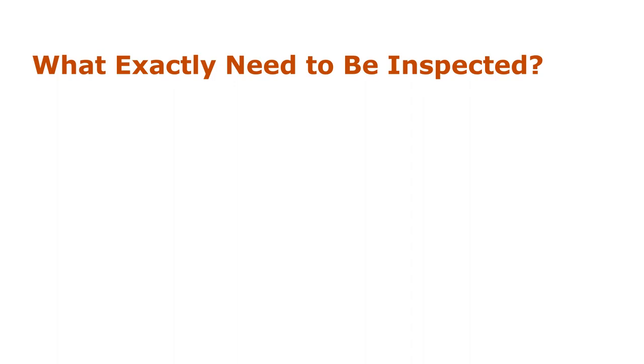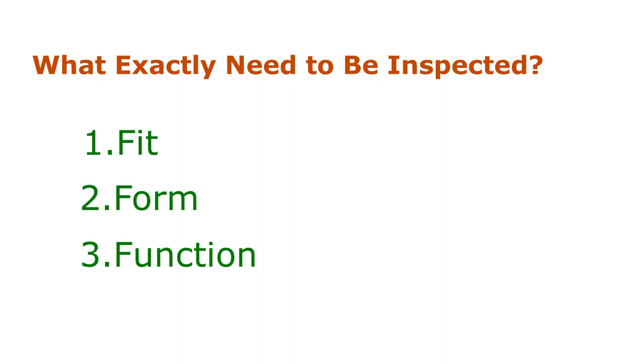Remember these 3 F's, not 3 fails. The first F is fit. The second F, form. Third F, function. Fit, form, and function. These are the 3 anchors for you to develop a good inspection checklist.